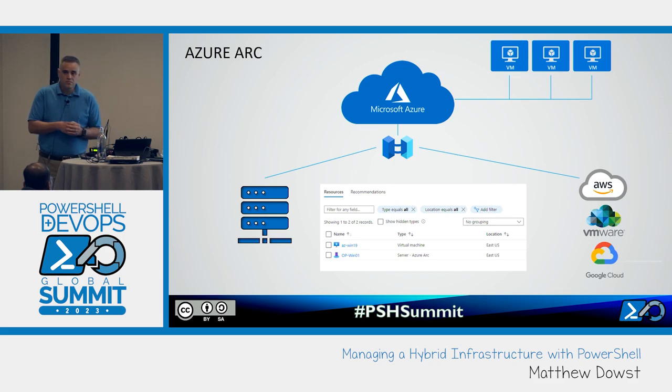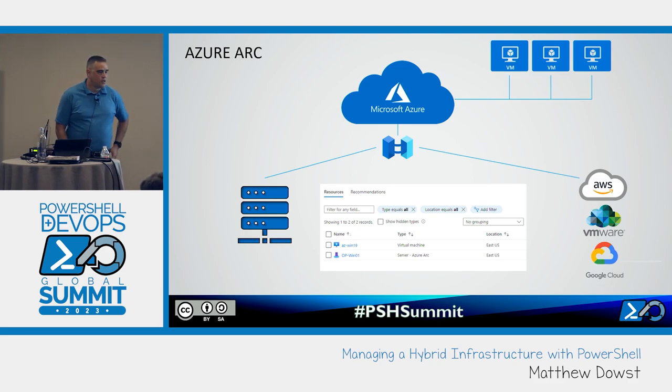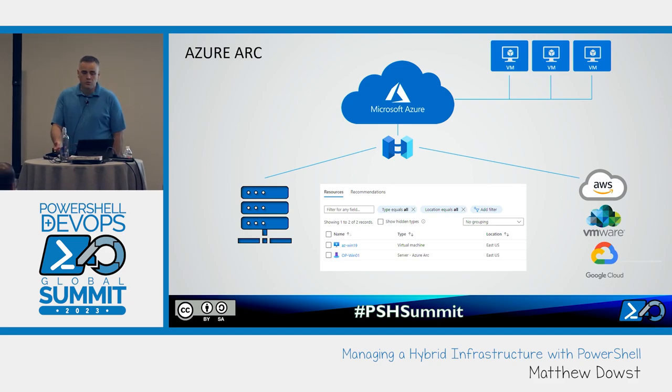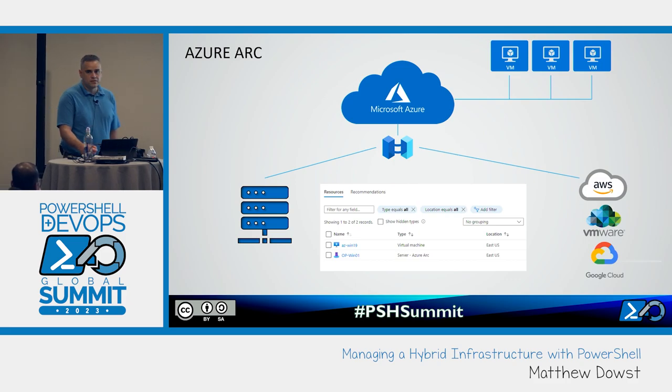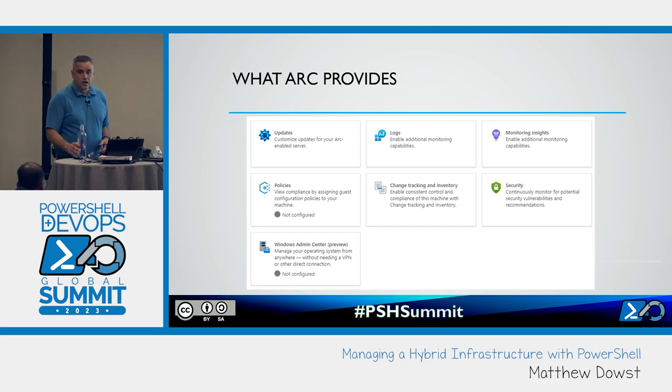So what does that provide? Well, number one, you get a single pane of glass, where you can look up every single one of your servers at one time. Also, you can enable a lot of the Azure services that you would get on an Azure VM on those on-premises or other cloud VMs, such as updates and logging. So you can see holistically across all of your processes what you have. Apply policy, security, change tracking, all sorts of different services.